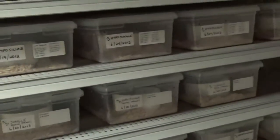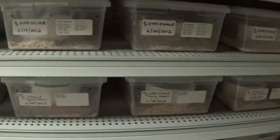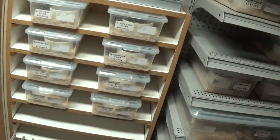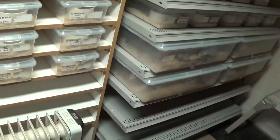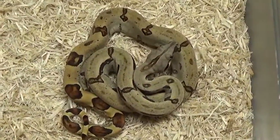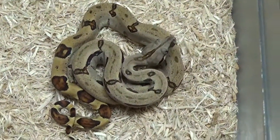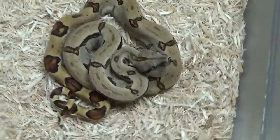All right, next on the list, let's see, who else do we got over here that's pretty cool. Here's some jungles that I produced last year. Some of these are jungles, some of these are, I'm sorry, actually, yeah, there is hypo jungles. This litter had jungles in it. There was pastel jungles. There was hypo jungles. There was Hypo Pastel Dream Jungles. This was a pretty good litter.